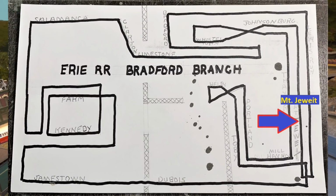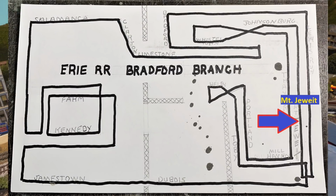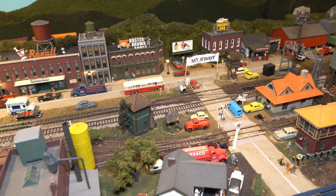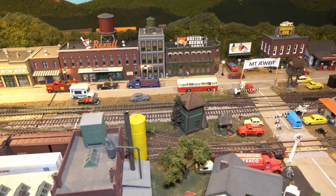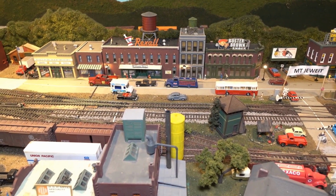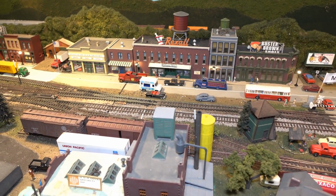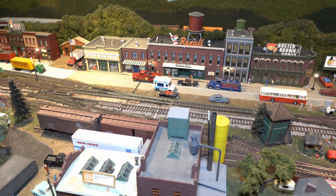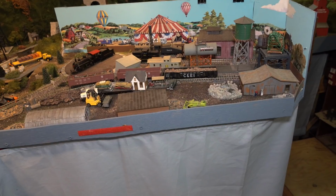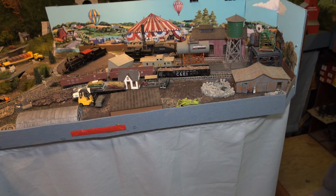Mount Jewett is one of those towns that has a little bit of everything. It has a lumber mill, it has an oil dealership, it has a coal dealership, it has an engine terminal, a junkyard. Let me go back. I'm going to pause real quick and go back, I don't want to whip the camera around. All right, so also here in Mount Jewett, correct? This is the engine terminal?